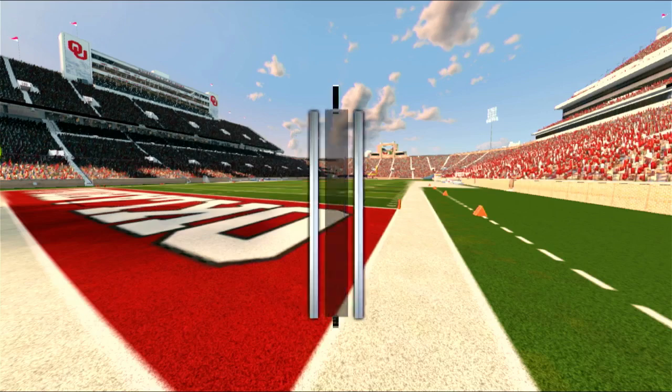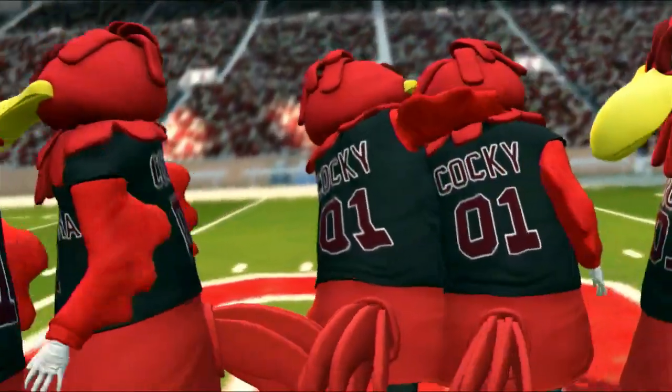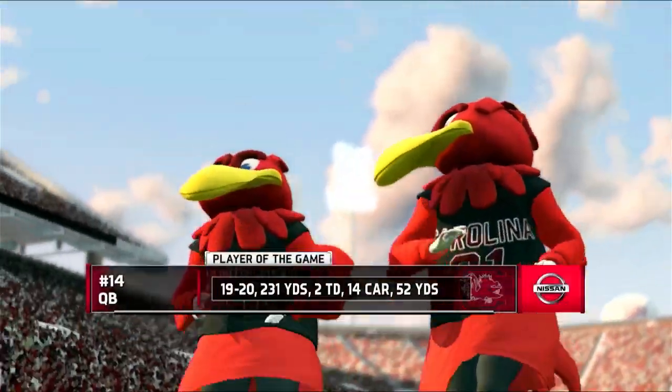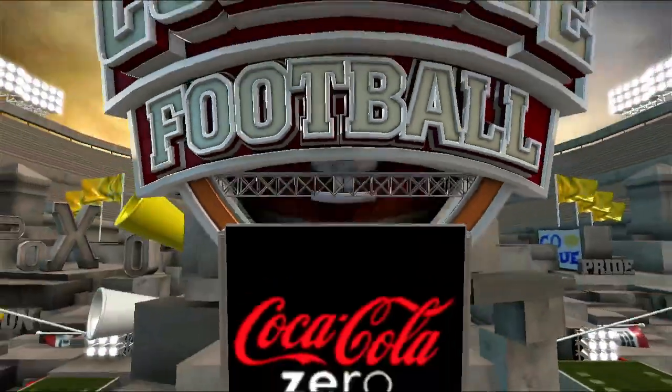The Gamecocks know that they have to enjoy this guy while they've got him, because somewhere down the line, he's going to be at the next level. Well, that'll definitely be in his future, but for now, he needs to sit back and just enjoy this performance. And really, the play caller, the quarterback, the offensive line, the receivers, the entire group as a whole should feel good about their performance.